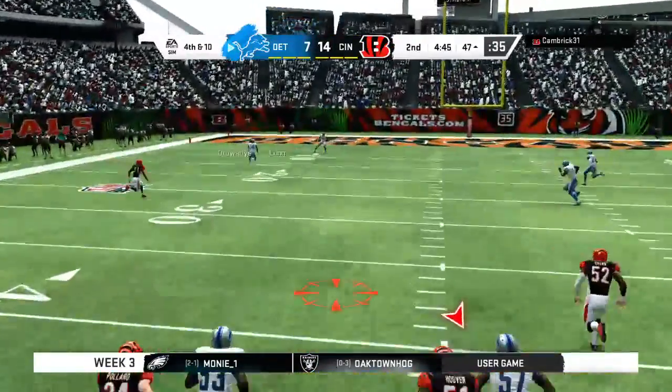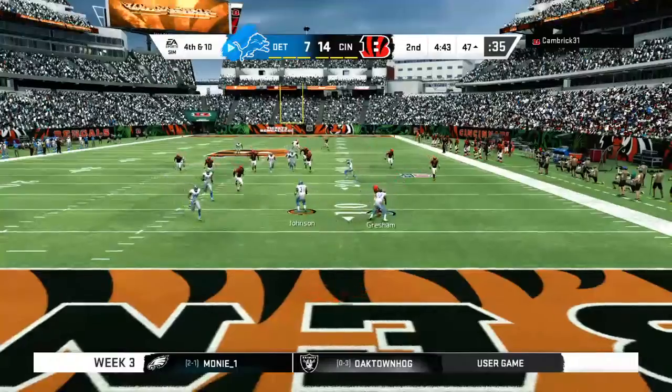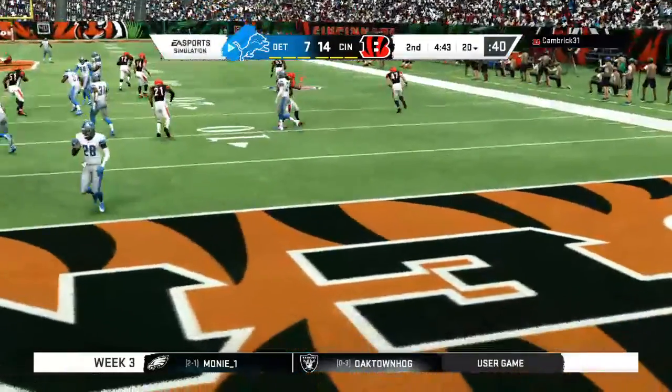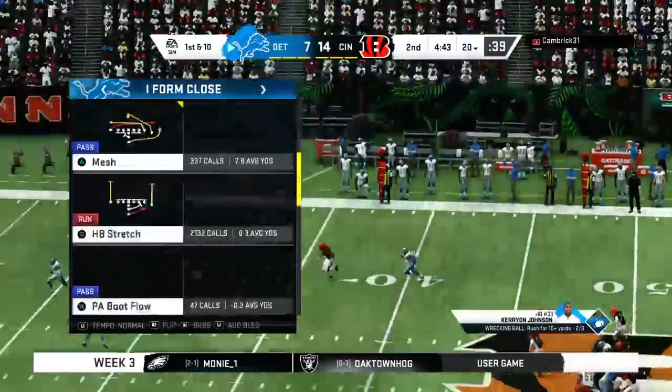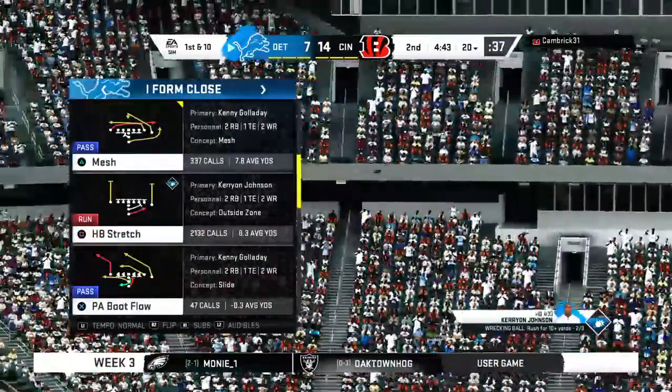On is the punt team now as this one's sent away. And that'll hit in the end zone. Much too much leg there. That'll be a touchback, at their own 20-yard line.